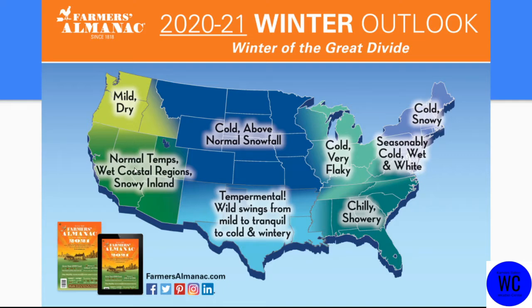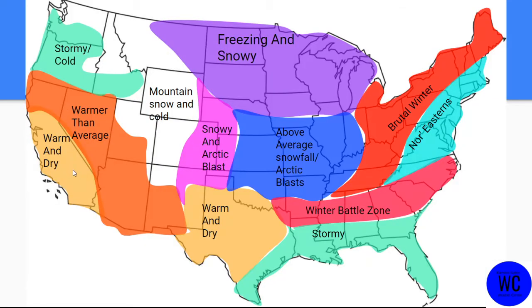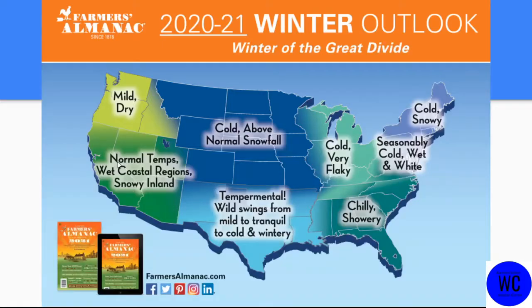Now, in this lighter green region here, they put normal temperatures, wet coastal regions, and snowy inlands. I do kind of agree with this, but I do think it's going to be a little warmer than normal, and I don't agree with wet at all. I mean, wet coastal regions maybe, but for that to be the broad area of this is kind of false. I feel like it's going to be a lot more dry in this region. As I put here, I think it's going to be warmer than average, warm and dry. This part is not changing, for me at least.